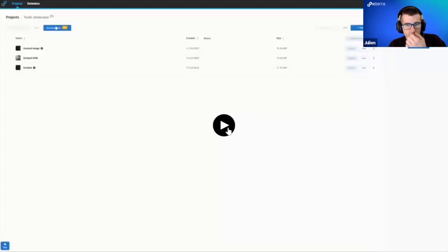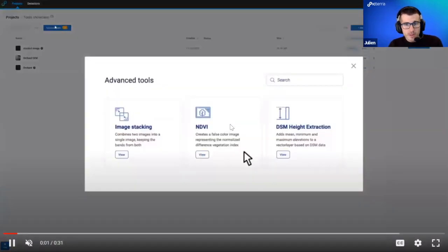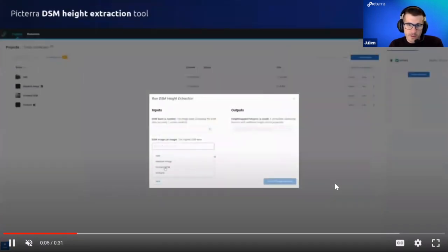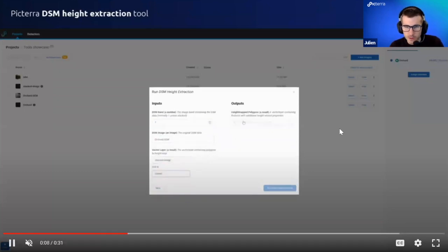Okay. The second demo we have is DSM height extraction. So as I explained before, for this you need different types of inputs. On one hand, you need some detections or some polygons that will be the footprint within which we extract the height. And obviously you need also an image with height information. So typically a DSM, and it will output a new set of polygons, a new result with the height attached as a property to each polygon.